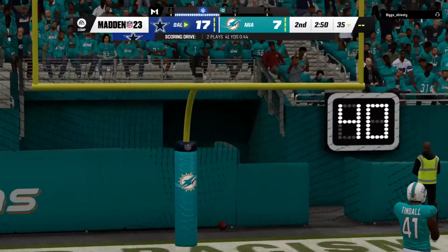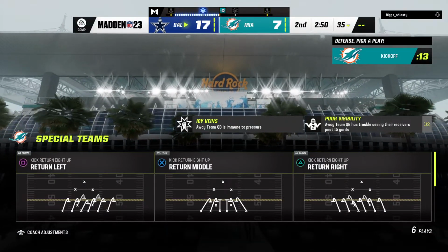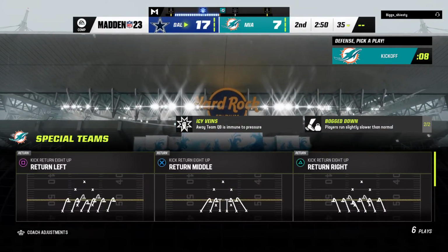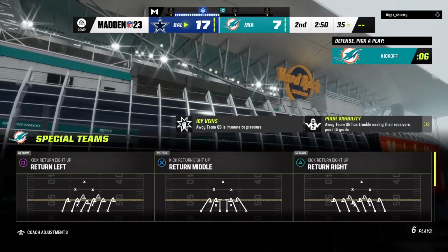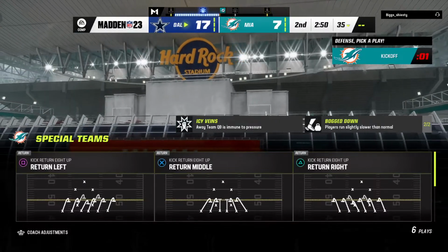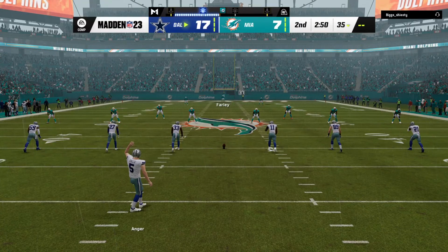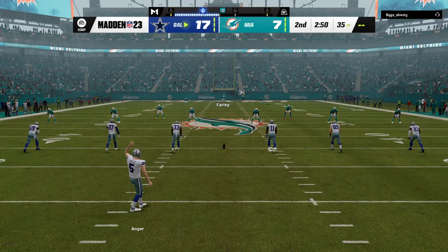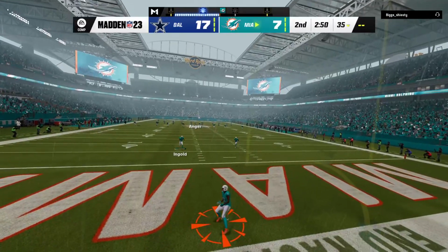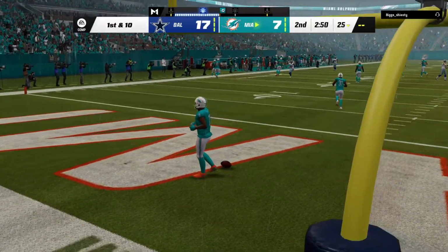The extra point splits the uprights, and his guys will take a 10-point lead. The kick team out there for the Cowboys as they run up to send this one away, and a fair catch signaled for and taken successfully.